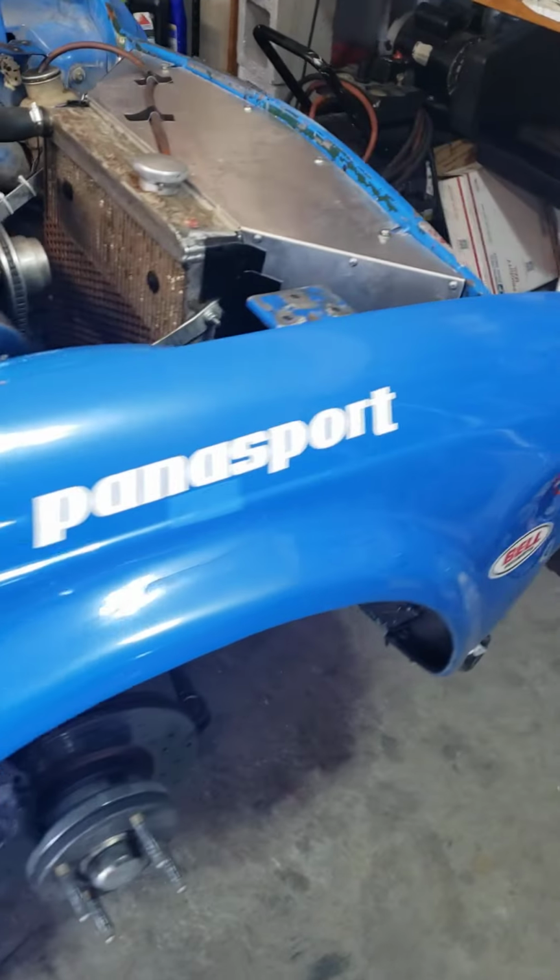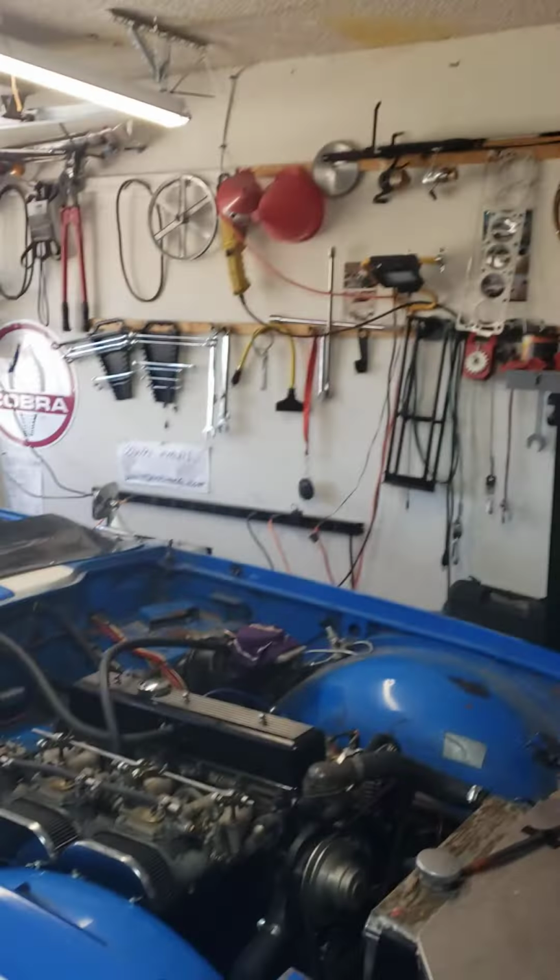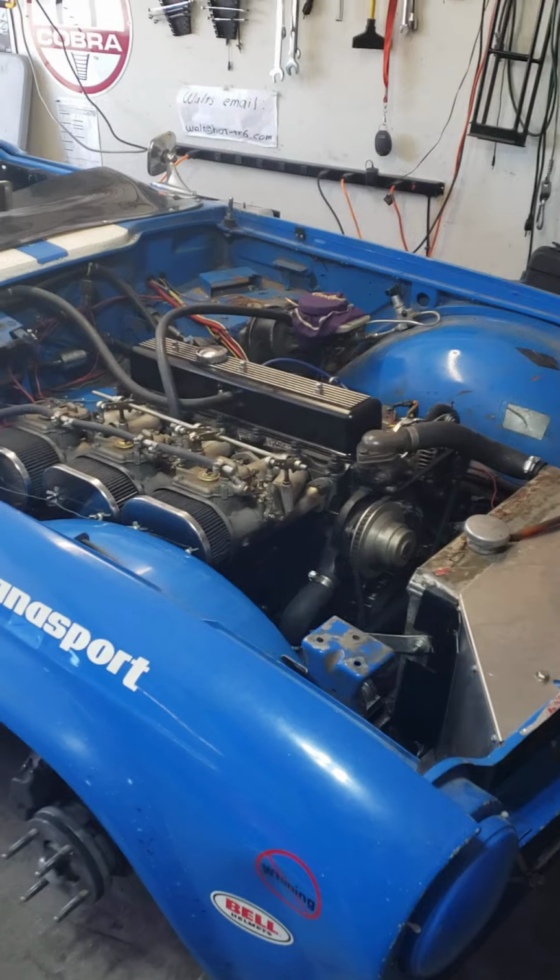Okay, now I had a few minutes on this engine yesterday. We'll go ahead and start it up today.